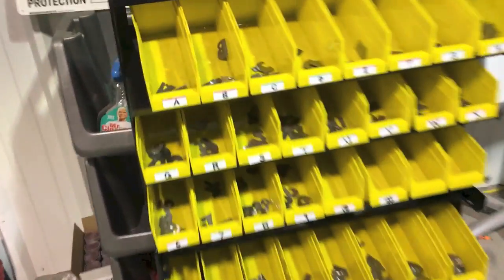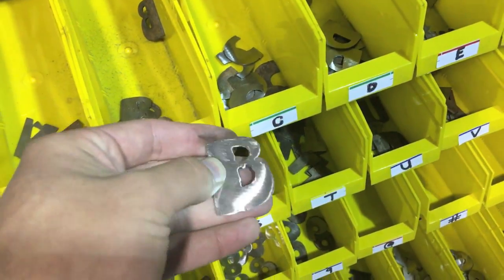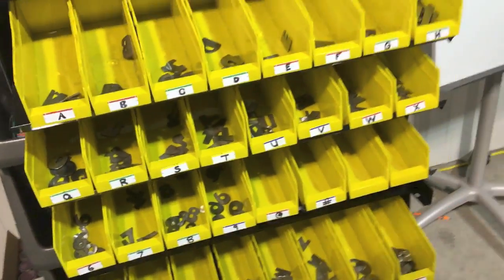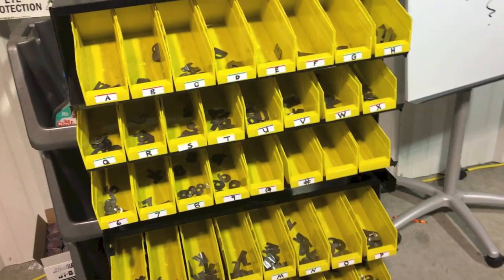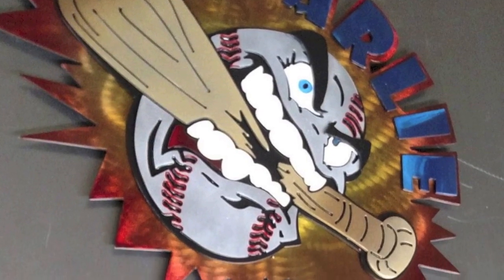Once they're already grinded, at least enough on the backs, we'll come over here, and as you can see, this one's about paint ready, at least for the backs of them. And that way we can have each piece customized and put their names on it. So we'll have everything organized.